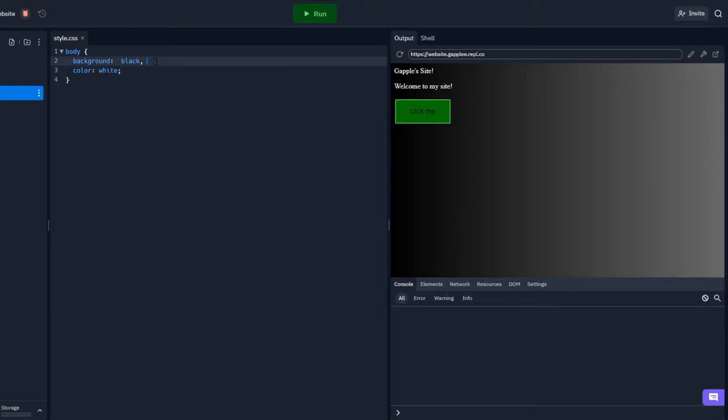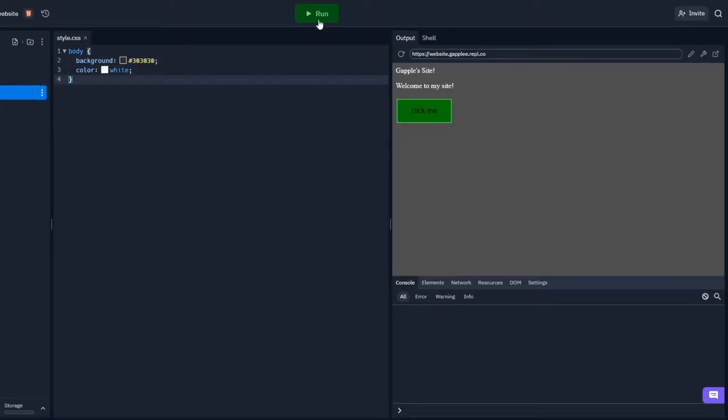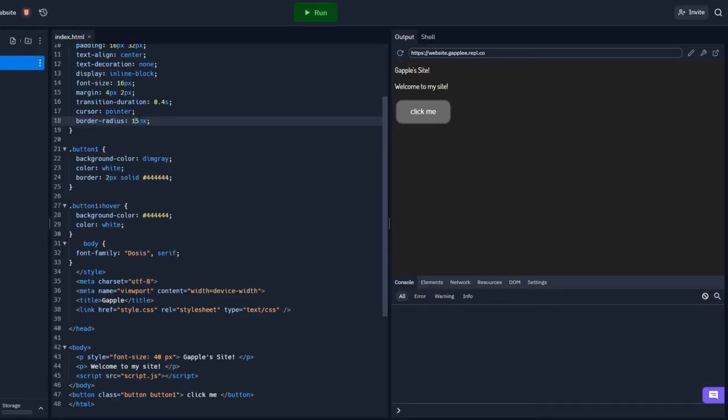Days 4 to 7. For the rest of the week, I continued to improve my site, adding as many new features as I could learn. I changed the background to a gradient, but didn't like it enough and got rid of it. I changed the color from pitch black to a more modern soft black. Changed the color of the buttons.